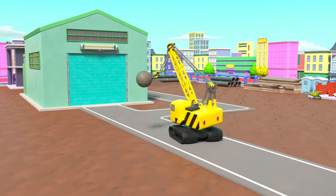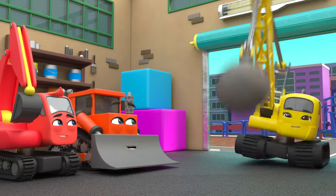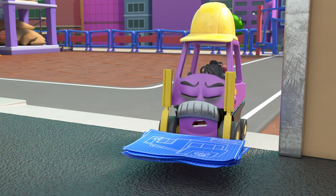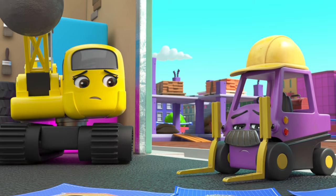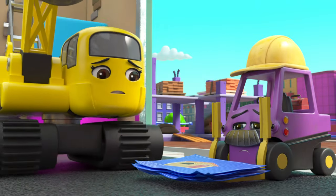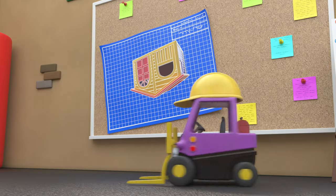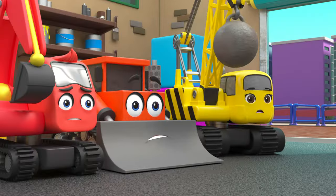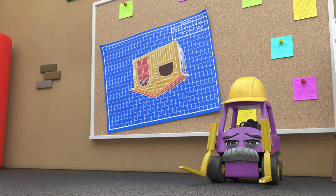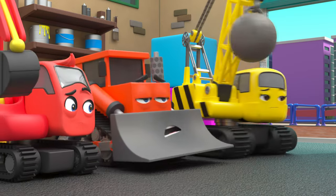Hooray! It's a brand new day at Construction HQ, and everyone's excited to start work. But Mr. Rubble looks so tired. Oops, Dazey didn't mean to knock over all the plans. There, today's plans. But something's wrong. Huh? That playhouse doesn't look right. Oh well, if that's what the plans say, that's what they'll build.